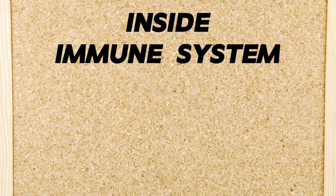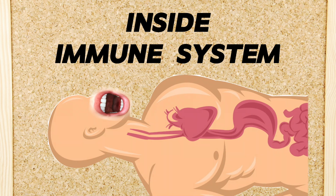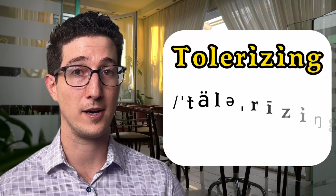That's the outside immune system. The inside immune system is what lines our digestive tract, from our mouth to our esophagus to our stomach, intestines to our... You get the idea. Anything that comes in contact along this track is treated as food, a good guy. We wouldn't survive very long as a species if we treated food as the enemy. Talk about food aversion. In medicine, we call this part of our immune system tolerizing, as in it tolerates things that are exposed to it.